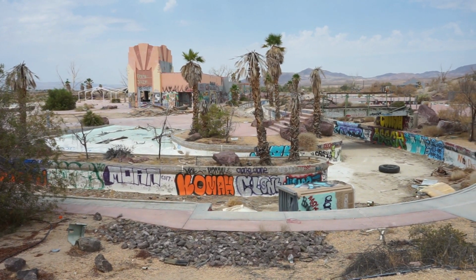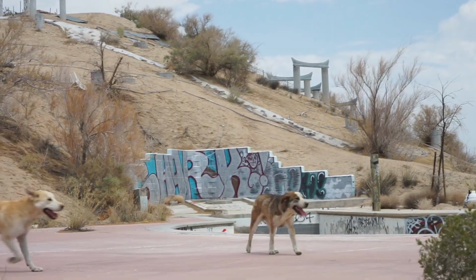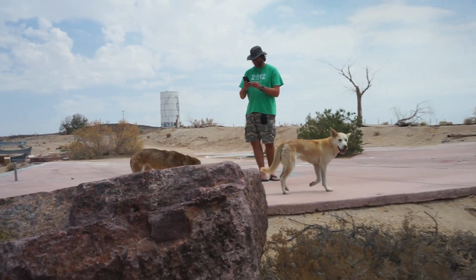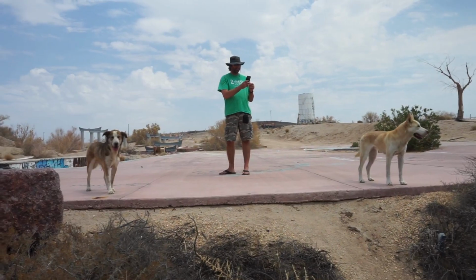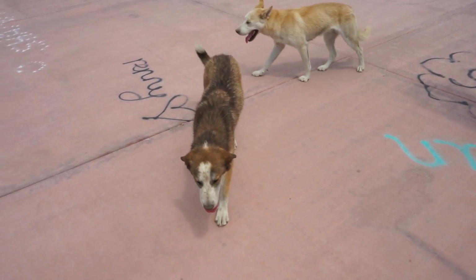Oh, there's a jackrabbit. Hey, doggo. Oh. What's up, guys? What you doing? You guys are super skinny. Where do you live? Do you think someone left them or something?